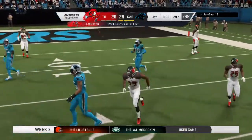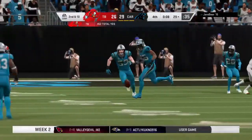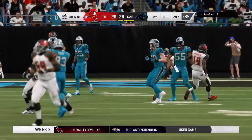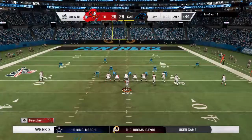Back to throw. Incomplete. And we're down to 8 seconds now. Peyton Barber was the intended target. And that'll bring up second down. Here's second and 10 now from the 29.